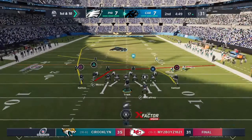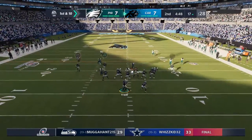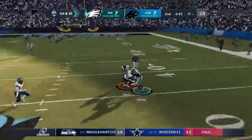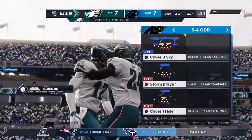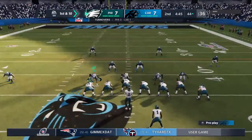This Carolina offense at the line, ready to go, and hoping to do better than they did their last possession when they punted the football. Appeal to the vanity of your offensive line. Into a double team, and it's intercepted. Darius Slay with a pick, and they'll take over inside the 45 at the 44-yard line.